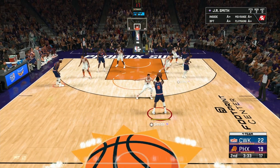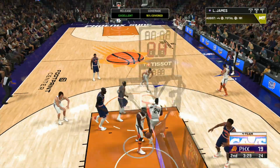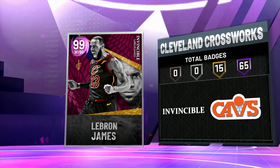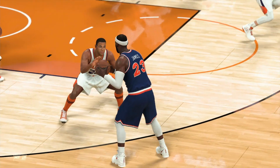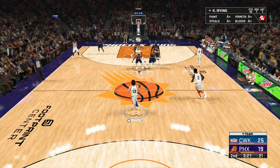Smith outside. James outside. There's the three. Gets the three ball to go. James has got 5 points now this quarter. It was already difficult enough to stop LeBron. Now he's got the consistency from range. So it's the home team now. They trail by six.